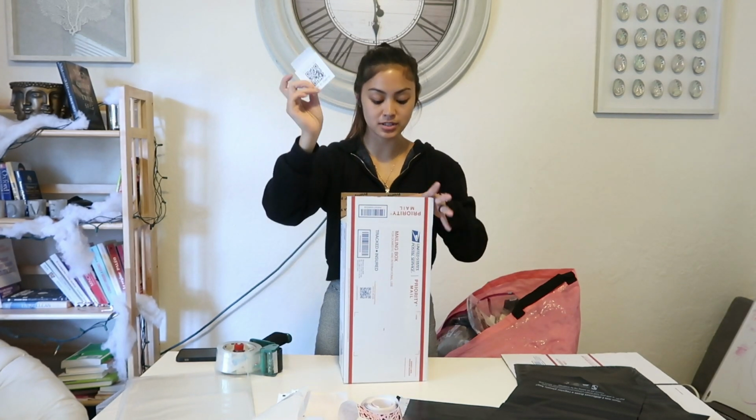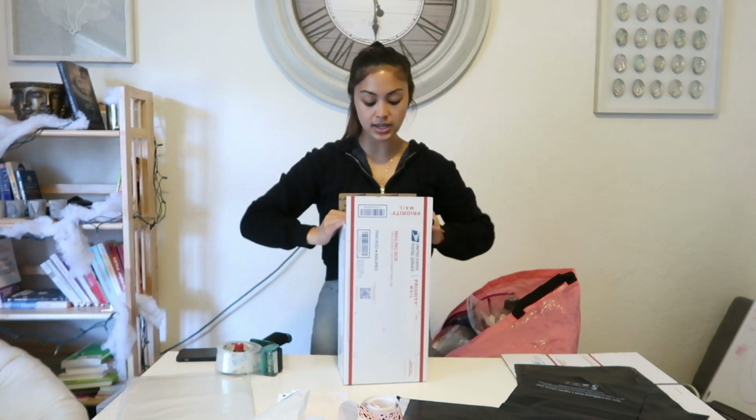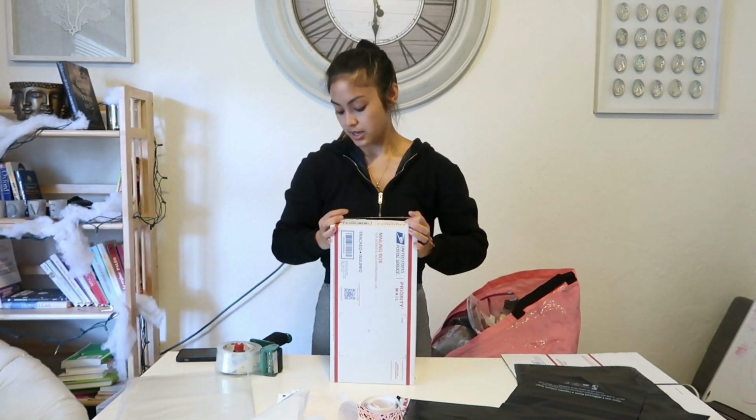And when I sell shoes, I take one of my stickers, I put it on my business card, and then I just stick it to the side of the box so that they'll see it and it won't get lost or anything. And then I tape it up.